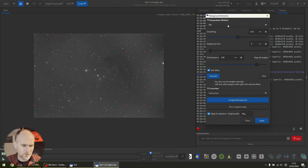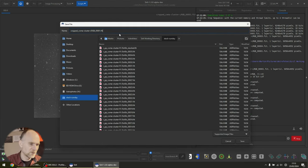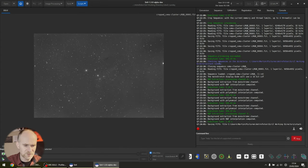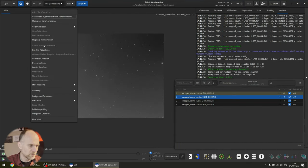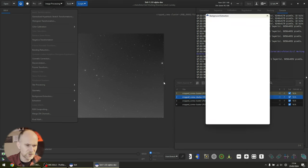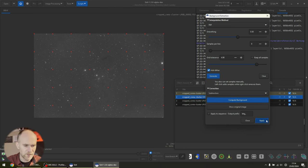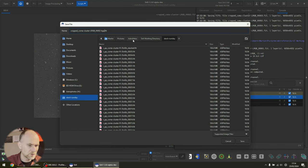I'm going to stay within the RBF interpolation method, and I'm going to simply save this as BGX, like in not GGX, BGX, as in background extraction. Save, yes, done. Go to number two. And we'll do the same action here. So background extraction, generate, compute, gives us a similar result. It does. Apply, save, and we call this BGX as well.